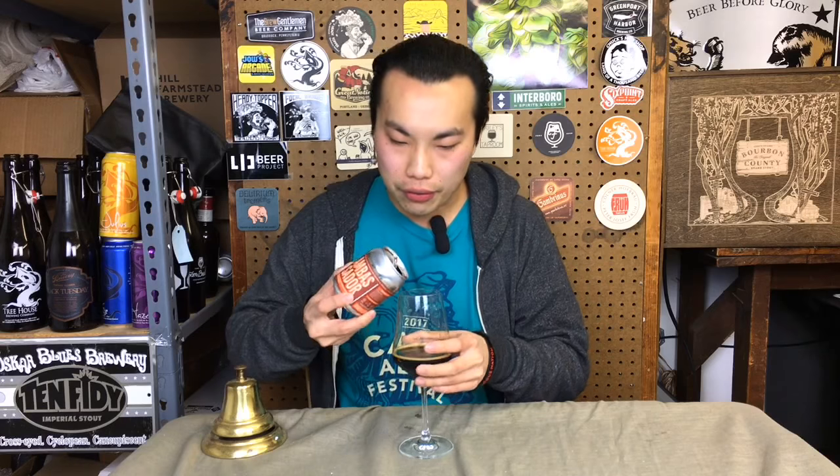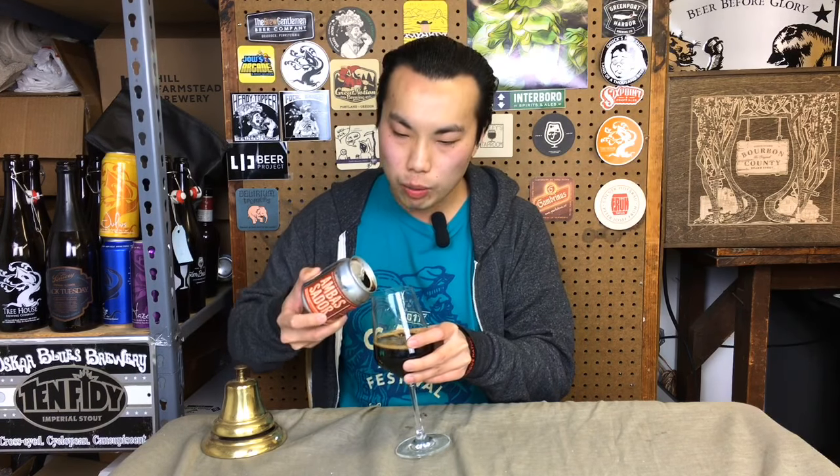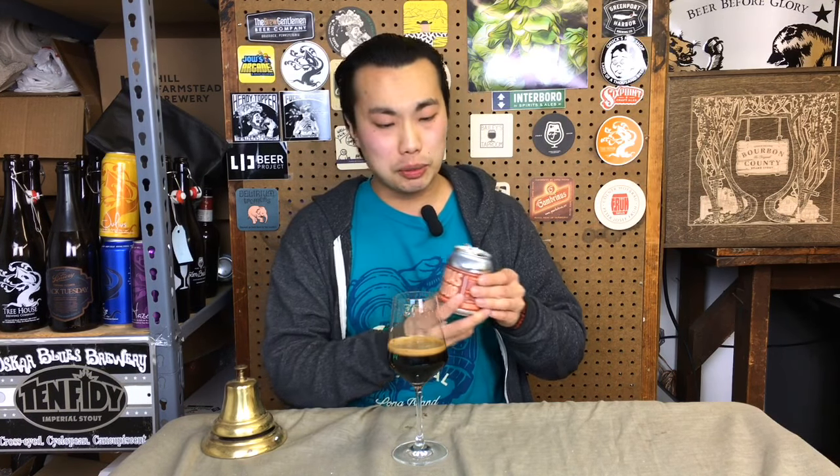This is part of their new barrel-aged Ambassador Imperial Stout, a blend of bourbon and rye barrels. But this is the cherry and orange version, so I will say this probably was not that popular. I assume a lot of people are more familiar with the straight barrel-aged Imperial Stout or the coffee version, and they found cherry and orange to be a strange flavor profile. Most people probably shook that off, but I'm curious to see what it tastes like.